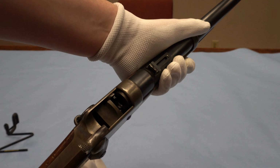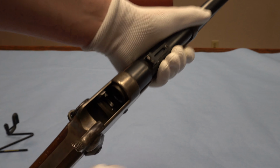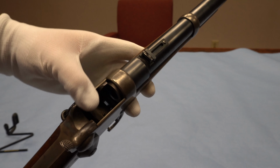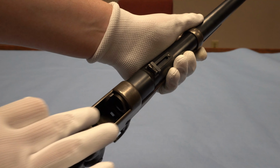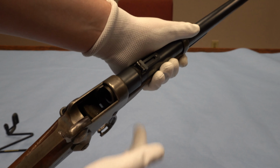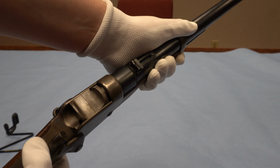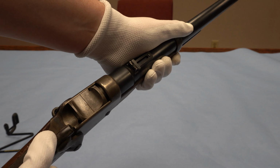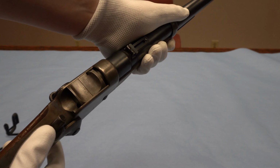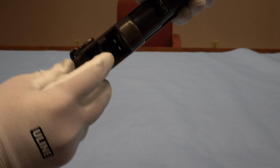we've actually got an extractor that's moving in here to pull on the bottom rim of the cartridge. And then once the cartridge is ejected, the extractor mechanism moves back forward so that it's in place to catch the rim of the next cartridge that you're going to put into the gun. And then you close the breech block, cock your hammer, and it's ready to fire once again. Now, of course, there's no firing pin on the face of the hammer. It's internal on the gun, and you can see the firing pin is down in here.